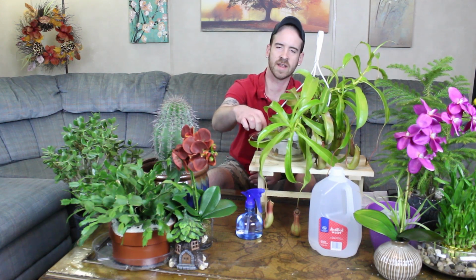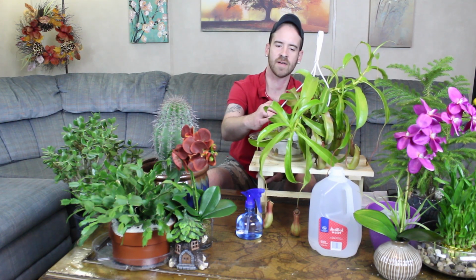Now, I know a lot of people will say that with these pitchers, they don't always dissolve everything, and some insects can fly out if they know what they're doing, but for the most part, a majority of them will get caught down in the liquid in the pitchers, and they won't be able to get out. But if you notice that the wet substrate that you have to have for these guys at almost all times might attract aphids or fungus gnats, I would recommend getting a butterwort to put around it. That way when they come around there, they'll land on that and get stuck.